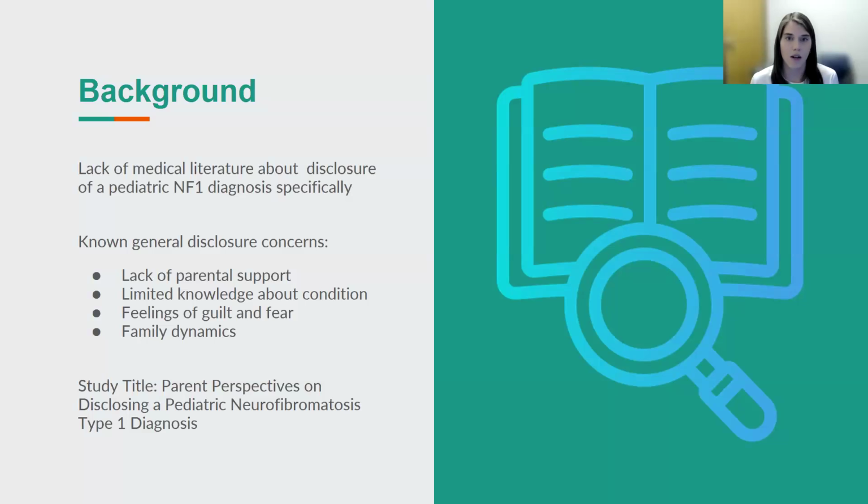So what we already knew coming into this study about general disclosure concerns were that overall parents felt a lack of support in disclosing diagnoses to their children. They felt like they had limited knowledge about the condition to be able to effectively disclose. Parents also reported feelings of guilt and fear surrounding their child's diagnosis, and parents also considered family dynamics in the disclosure process. And together, all of these factors led us to our study, which is titled Parent Perspectives on Disclosing a Pediatric Neurofibromatosis Type 1 Diagnosis.